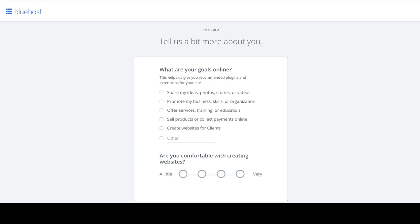Okay, what are my goals online? So you could do any of these. I'm going to do promote my business, offer education, and sell products, and do things like that. Are you comfortable with creating websites? So this one's obviously personal preference. You could do a little or none, really, or you could do very. I'm not super expert. I'm more of a learned one, so I would go here.